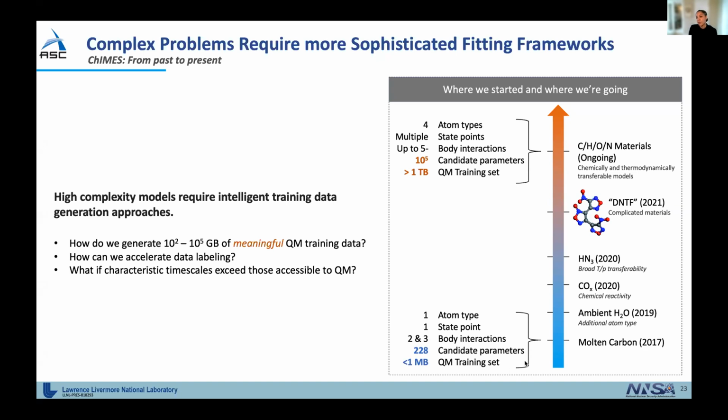Since then, we've been working on systematically more complex problems, which brings us to today, where we're trying to generate a transferable model for arbitrary organic molecular materials over the broad range of conditions relevant to energetic materials. Now the models we're trying to develop have on the order of 10 to the 5th parameters and require more than a terabyte of training data. Again, this is generated through quantum-based approaches that are very computationally expensive.